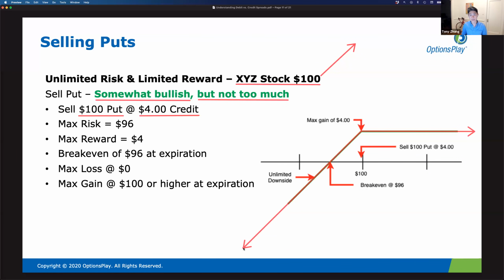It's not like at some point you stop losing money per se. It's just that when the stock goes to zero, you can't lose any more than zero. So from my perspective, I still call that unlimited downside.